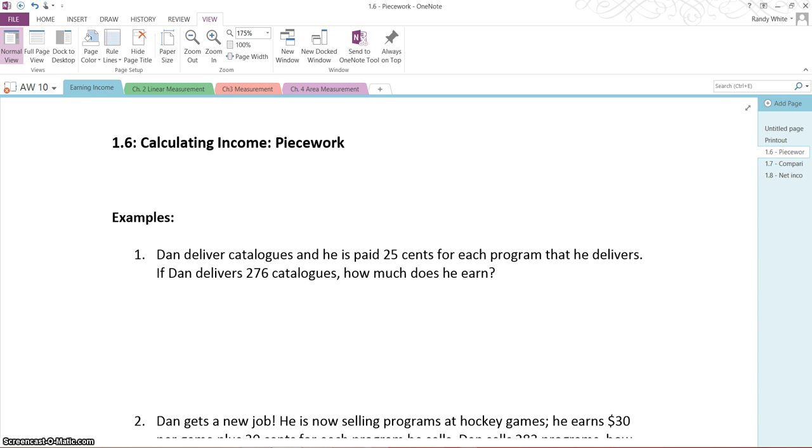So Dan delivers catalogs and he's paid 25 cents for each program that he delivers. So if he has to deliver 276 of them, how much is he going to earn? Well, it's pretty basic, right? So you're going to take 276 and you're going to multiply that by 0.25, because 25 cents is a quarter, right? Which is 0.25 of a dollar.